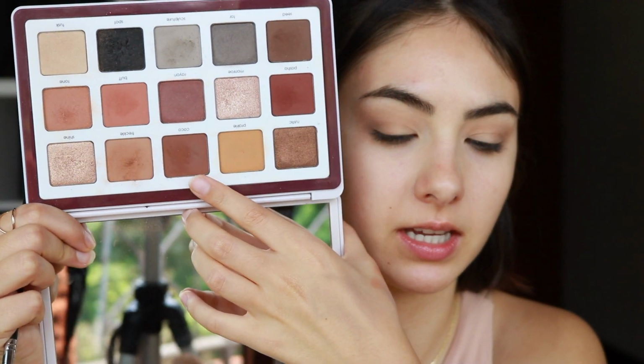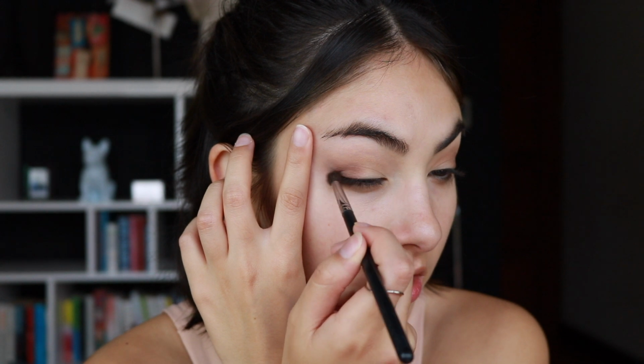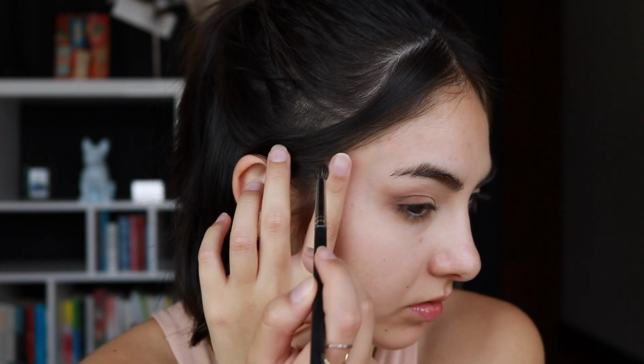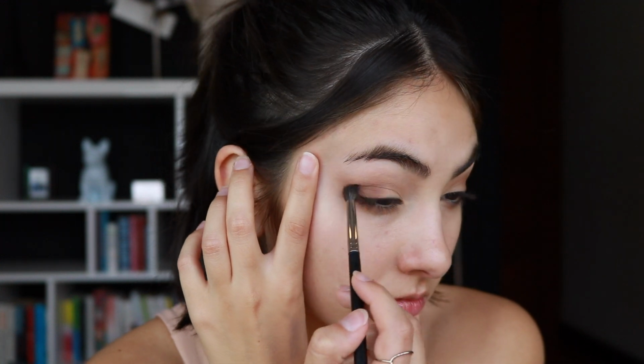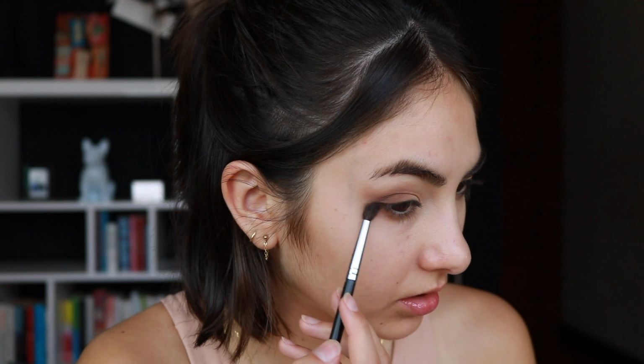Now with an even smaller brush, I'm gonna go into Cocoa, which is this one right here, which is slightly deeper. And I'm just gonna add this to the outer corner. If anything is looking really messy right now and you feel like it isn't making any sense, don't worry, we're definitely gonna go in and clean everything up once we're done with the shadows. That's why we're doing our eyes first, as always.